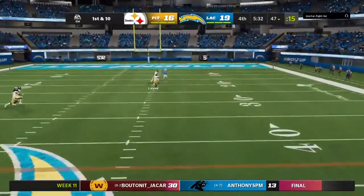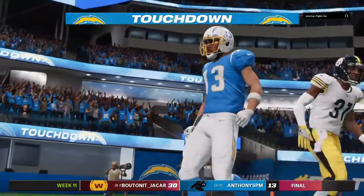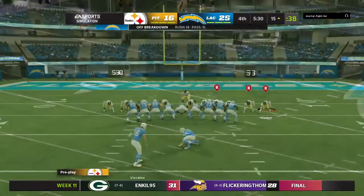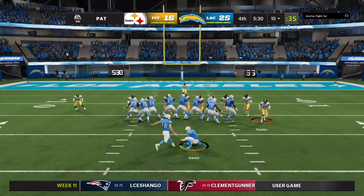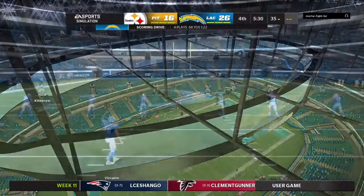He's going to look for Allen now on the deep ball. And this is caught. Touchdown. Keenan Allen, his 2nd touchdown of the night. And the Chargers use the big play to extend their 4th quarter lead. Point after, right down the middle. And his guys will take a 10-point lead.